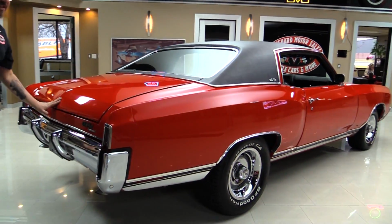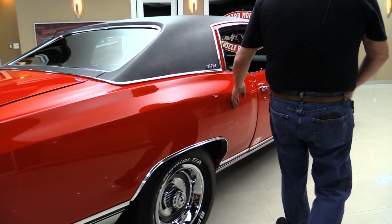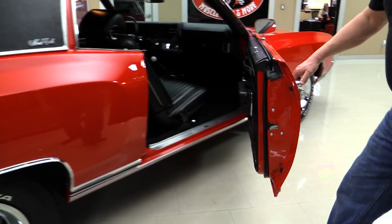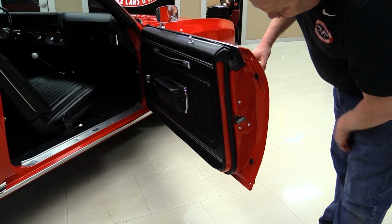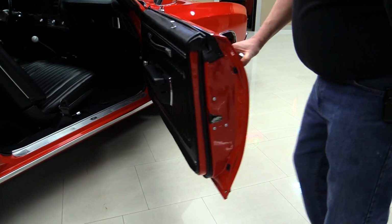And when you look down the side of the car, she is straight as an arrow. What a beautiful job they did on blocking this car out. Again, this door jamb, beautiful. They've got the door bumps in there, all the rubber's replaced.